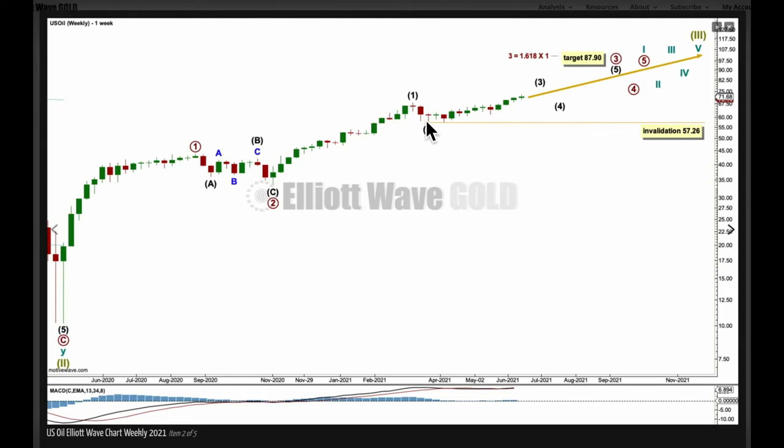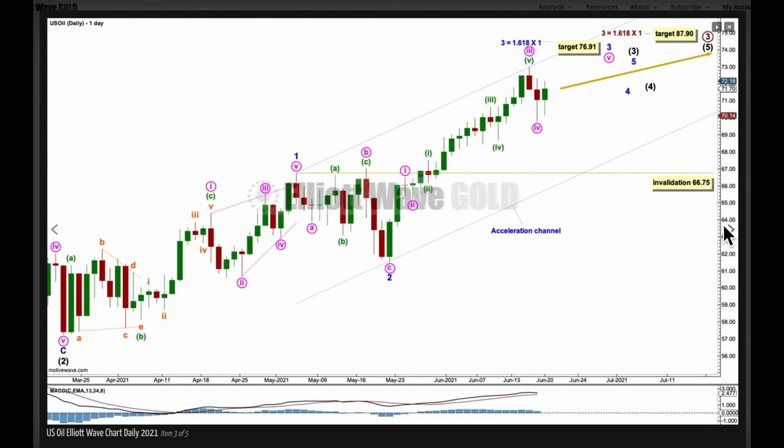At the daily chart level, let's zoom in on the structure of intermediate 3 within primary 3, a third wave within a third wave from this low here, this point here. Within intermediate 3, minor 1 is a leading contracting diagonal, minor 2 an expanded flat, minor 3 incomplete. The target for minor 3 is for it to reach 1.618, the length of minor 1, at 76.91. When minor 3 is complete, then a pullback or consolidation for minor 4 should last about a couple of weeks and may not move into wave 1 price territory below 66.75.